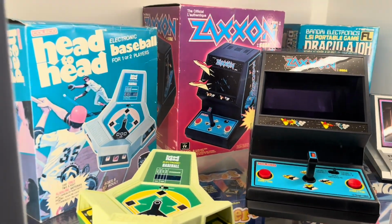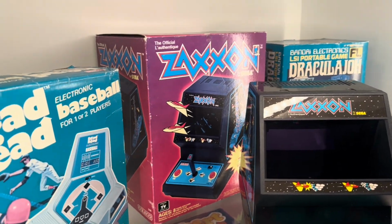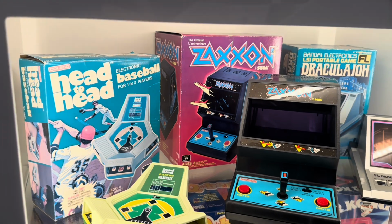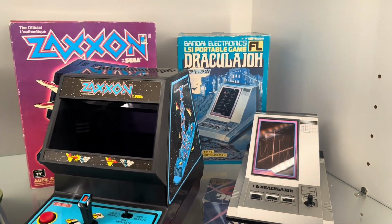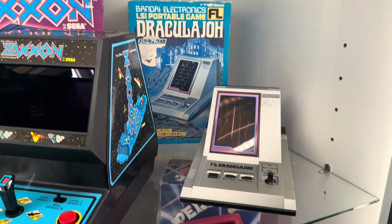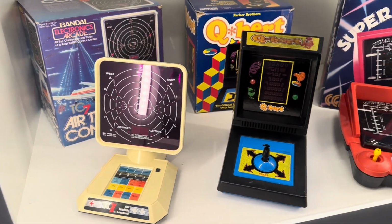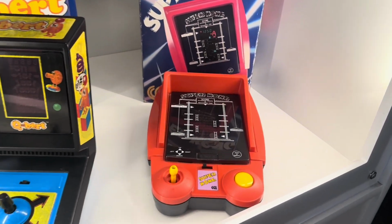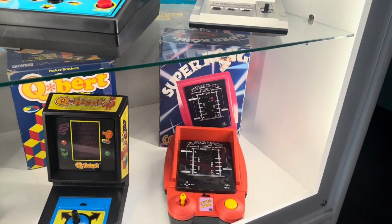Ooh, there's the Zaxxon I have back there. That big boxed one there. Mine is not in the box, but it is awesome. I bought it at a comic book convention, and I was able to get it really cheap because it didn't sell and they were just wanting to get rid of it. Super Kong, that looks cool. Of course, who doesn't love Q*bert?